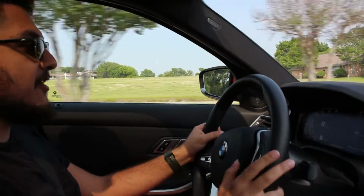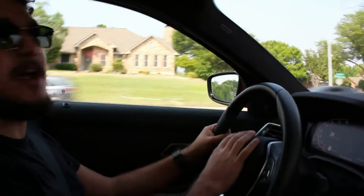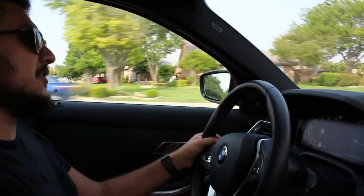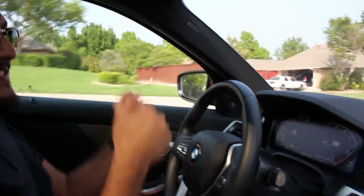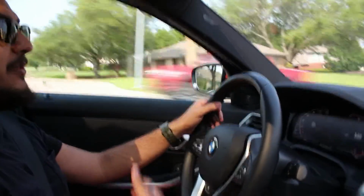The only complaint I have with these cars is the electronic power steering. Aside from that, in my opinion, this definitely does handle better than the F30. However, it doesn't have that zippy little 3 Series feel anymore. It's become a pretty large sedan.